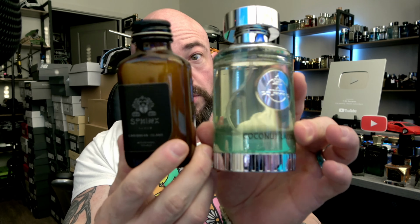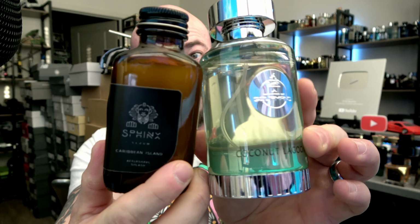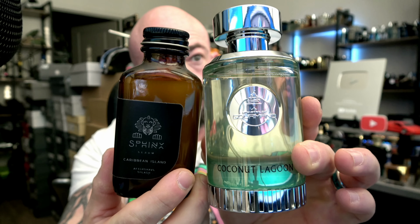Dear Lord in heaven, this is amazing. A pina colada. And drinking a pina colada, eating a bag of Skittles, may not sound good to you, but boy, does it smell good. Out the shower, Sphinx interpretation of Virgin Island Water with Paris Corners Coconut Lagoon.